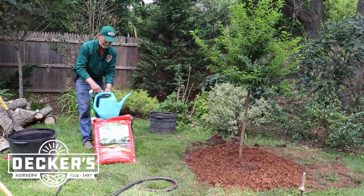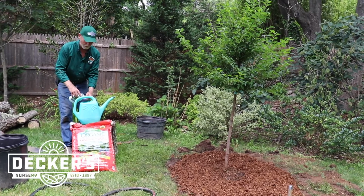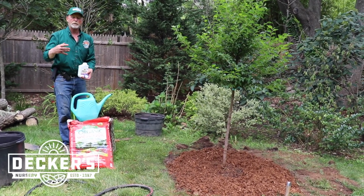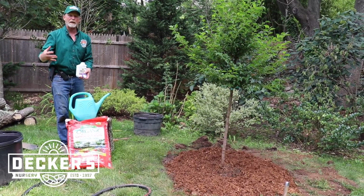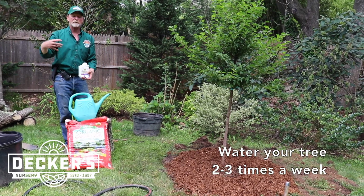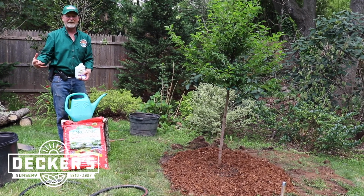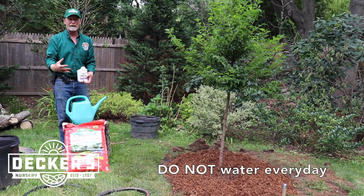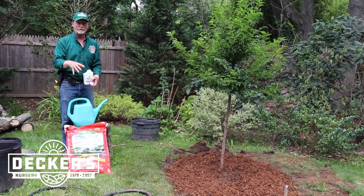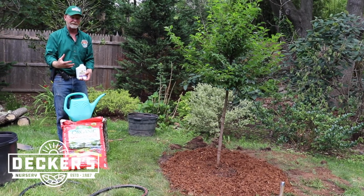After your tree is planted and the mulch has been applied, we talked about how much water to apply to the tree. You should be doing that 2 or 3 times a week. So in the heat of summer, do it 3 times a week. The rest of the year, do it twice a week. Do not water every day. It doesn't allow the soil to drain out. We talked about how important oxygen is for the root system. So you want that soil to dry out in between waterings.